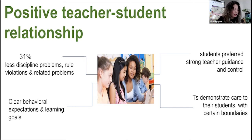And secondly, we need to be very clear about what this relationship looks like, and such connections do not mean a friendly, anything goes relationship. Instead, effective teacher-student relationships are characterized by setting clear behavioral expectations and the learning goals for the students, as I explained earlier. And thirdly, students clearly want the teacher's guidance.